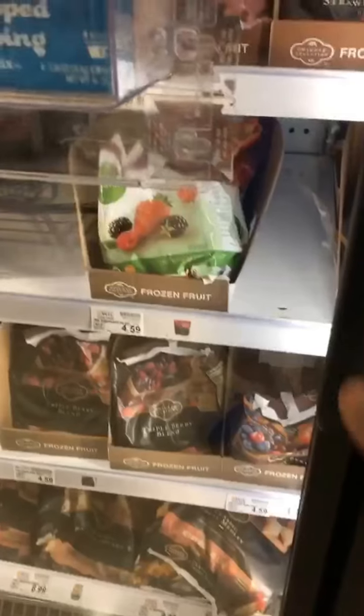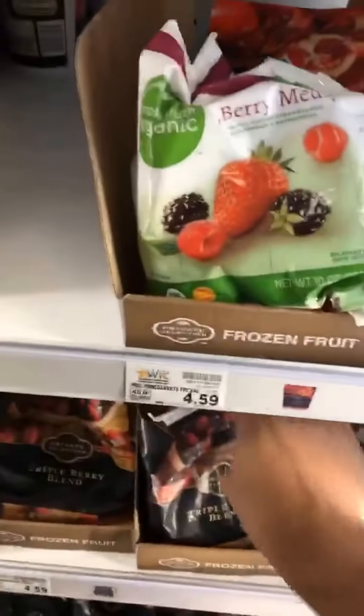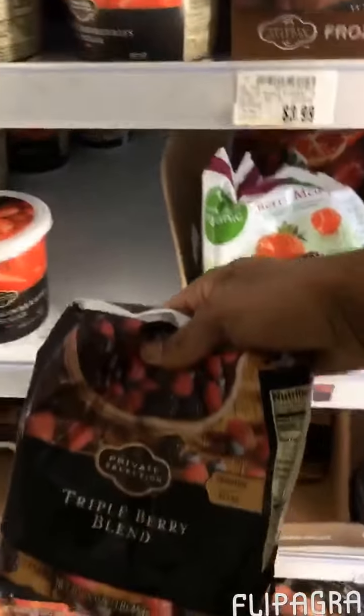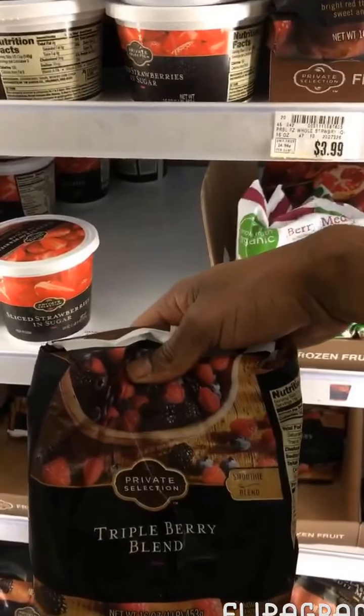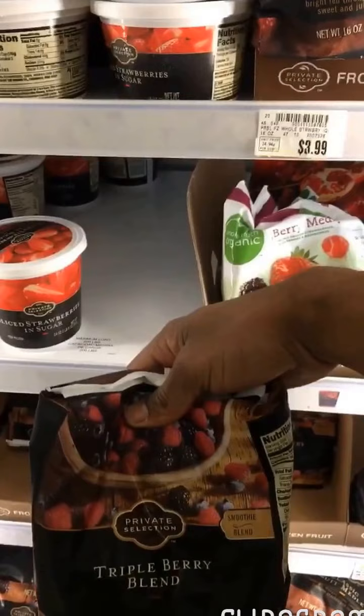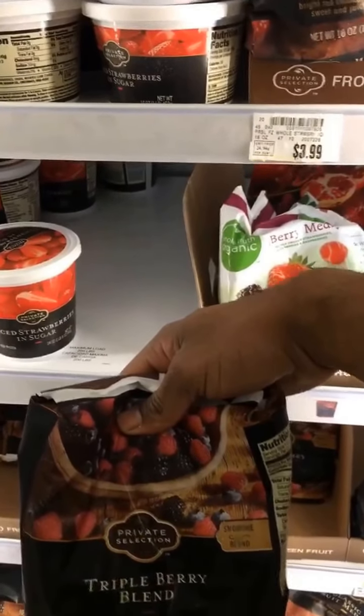Fruit is great, especially berries. They're lower in carbohydrates, higher in fiber, and studies show that it's the fruits that help to reduce the risk for disease, especially if you're eating more red meats in your diet. So here, I usually grab this triple berry blend. Blackberries, raspberries, blueberries, good for brain health, heart health, digestive health, low in calories, and great to add to a smoothie or eat with yogurt.